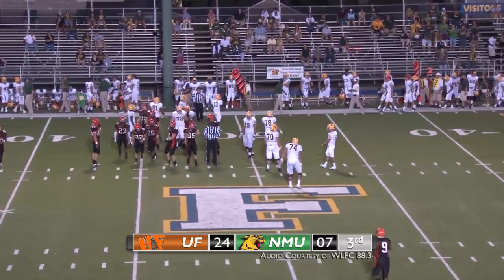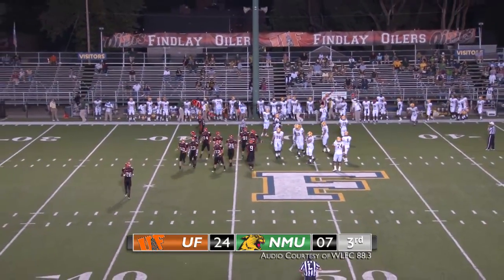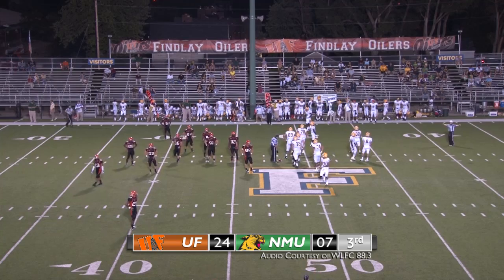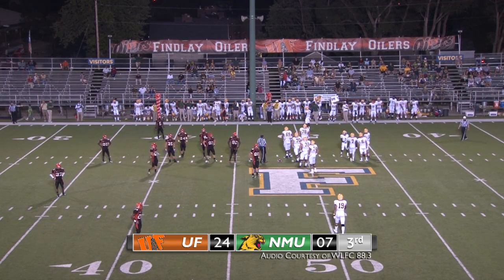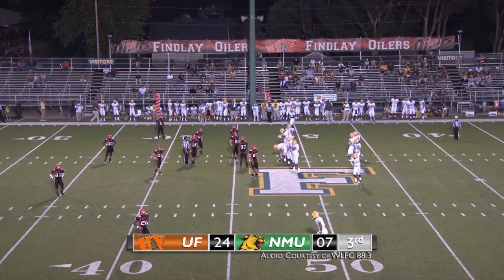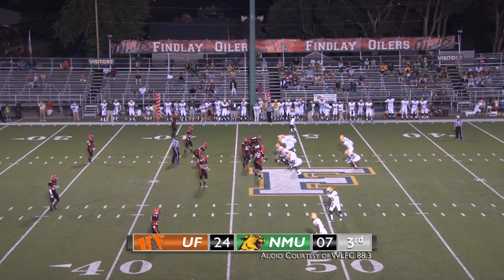Now they're able to get some good blocks that time and really caught the Oilers looking for a pass. As everybody gets up the field, they run the draw in underneath that and are able to get good blocks on the linebackers for the first down. Now, give Northern Michigan credit. They're sticking with their game plan. And they have 1st and 10 in Oiler territory.